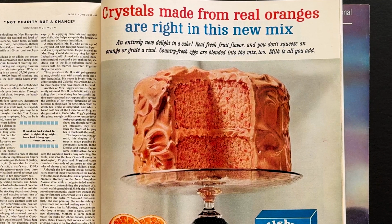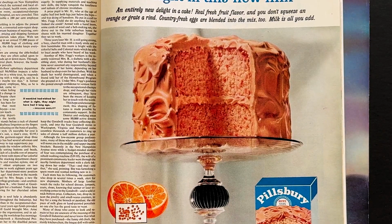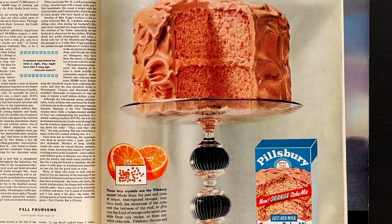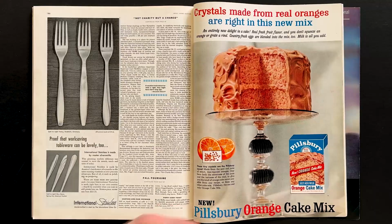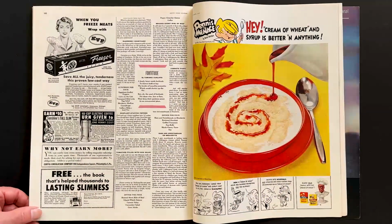Crystals made from real oranges are right in this new mix. An entirely new delight in a cake. Real fresh fruit flavor, and you don't squeeze an orange or grate a rind. Country fresh eggs are blended into the mix, too. Milk is all you add.